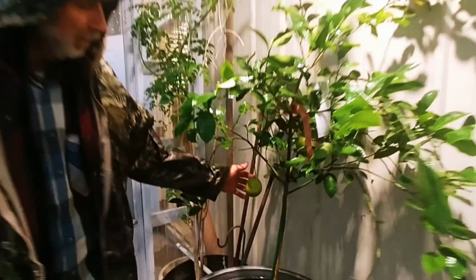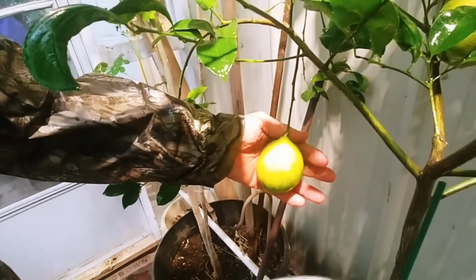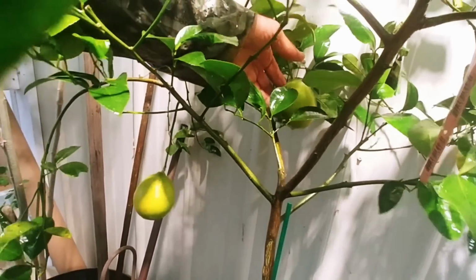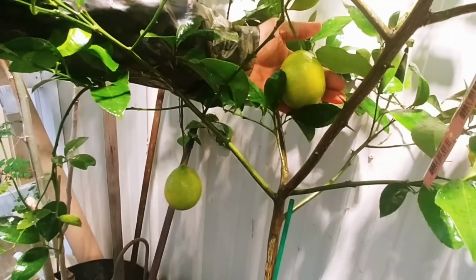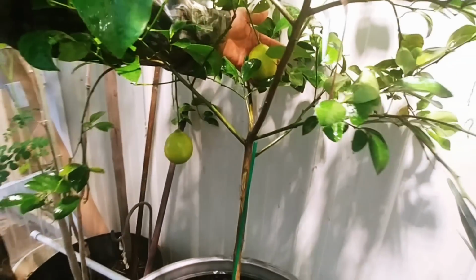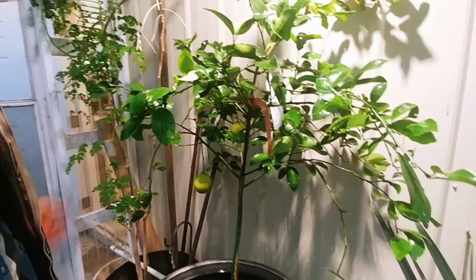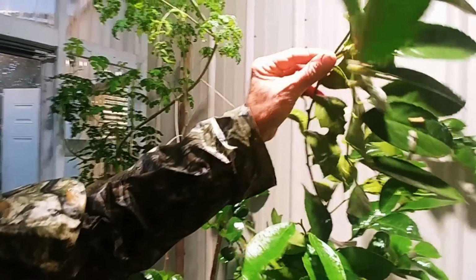Look at this. That's a lemon. Look at the size of the lemon, guys. One here. If I can get this other one up in here. I don't want to break them off, but look at this. Look at that. Those things are as big as the palm of my hand. Awesome. Look at this. Look right here.